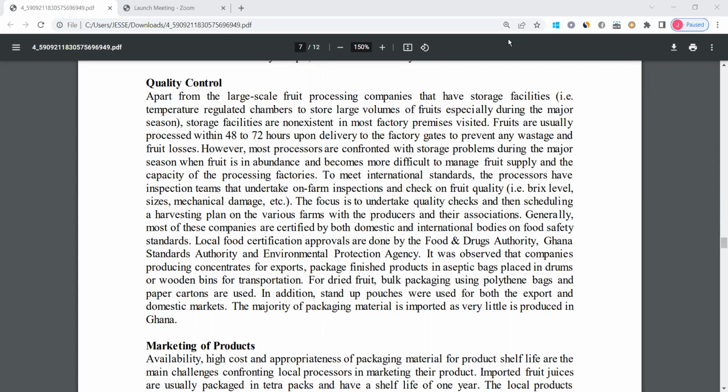We've done part 1, part 2. It's important to go watch part 1, part 2 of this analysis so that you understand exactly where we are heading towards. So today we'll be talking about quality control and all other issues. And so let's dive in real quick.